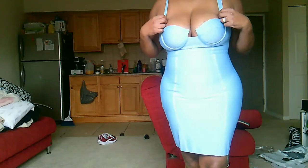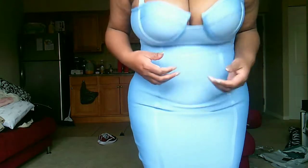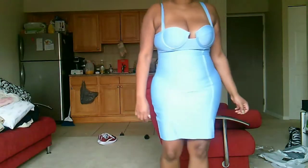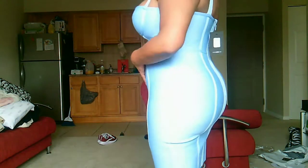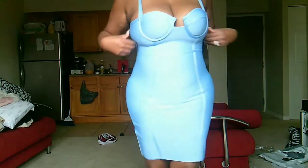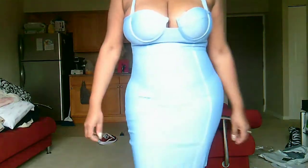So, yeah, I don't know. What do you guys think? One little shimmy the wrong way in there, and they're going to be out and about. No. I don't know, guys. So it comes right here. The stretch is good, the stretch is amazing, the stretch is really well. I love the dress. I'm just not loving the cups right here on the bra. So, all right, on to outfit number two.